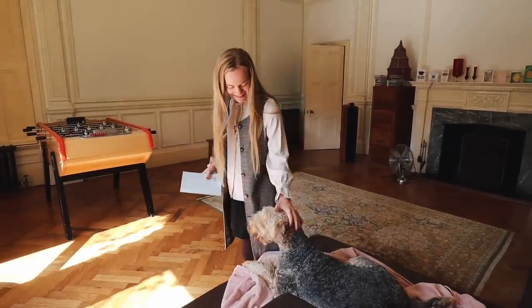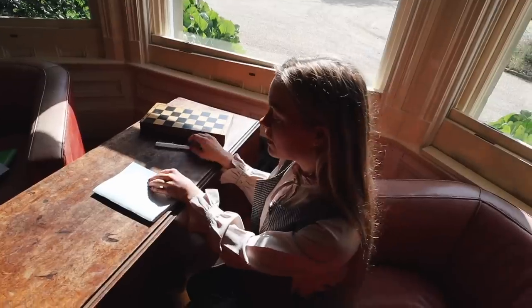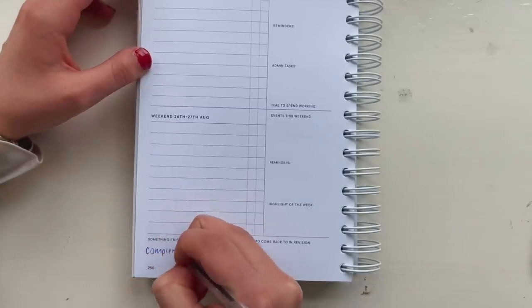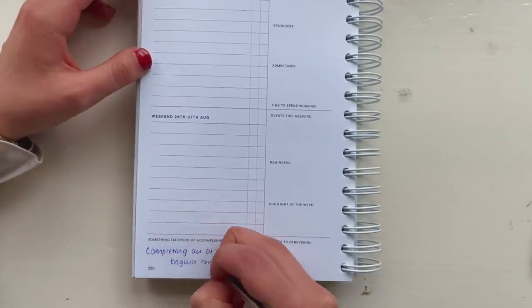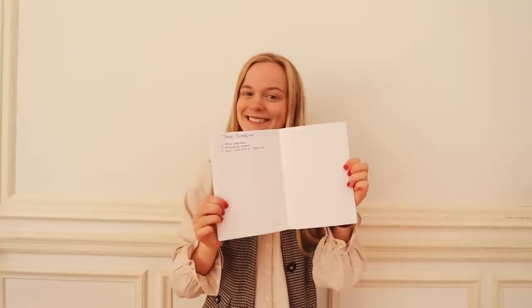Number two, reflect on your accomplishments. At the end of every day, for example, you might write down the top three things that you accomplished. You might even write them down as you're doing them. And I like to, at the end of the week and the end of the month, reflect on a few bigger things that I managed to get done that week.